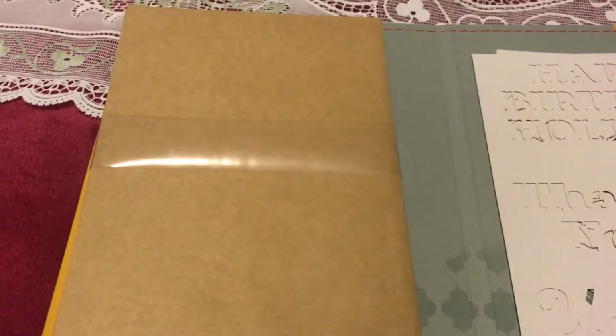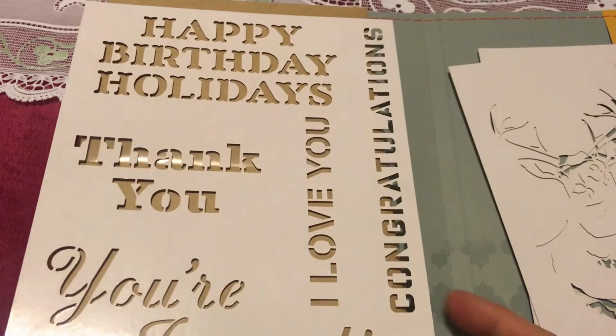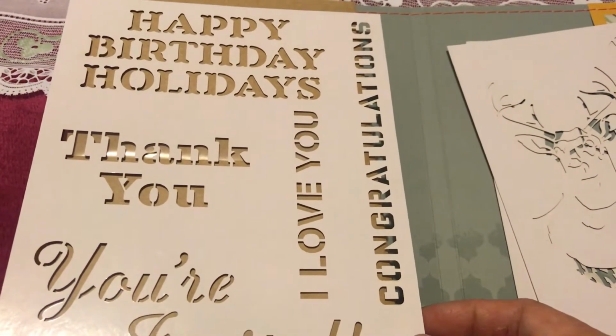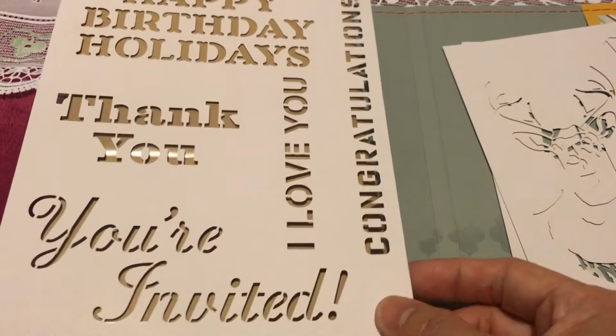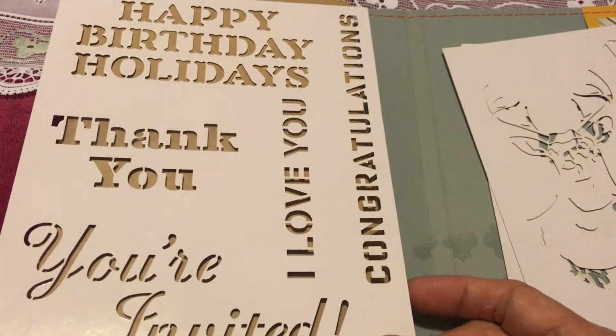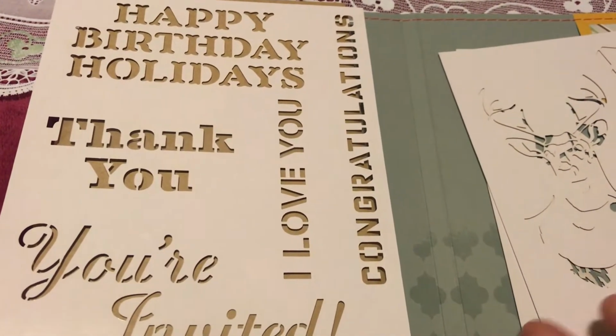And so another one is this one, and this is the thing that I really love. That's why I got this, because of the words that say happy birthdays, holidays, thank you, you're invited, I love you and congratulations. It's all more about holidays or occasions, right? So that's why I got this one.